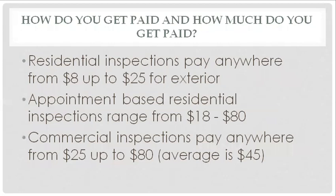So how do you get paid and how much do you get paid? I know this is a question that most people want to know first, okay? And I'm going to give it to you, okay? So here you go. Residential inspections pay anywhere from $8 up to $25 for an exterior. All right, so keep this in mind.